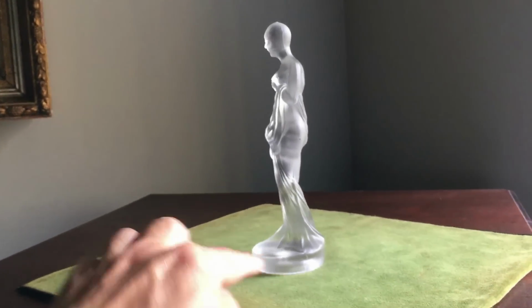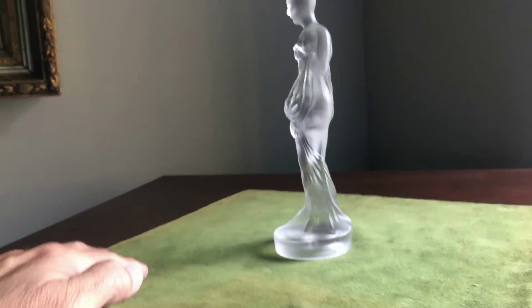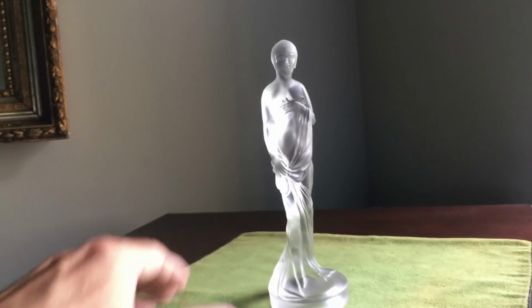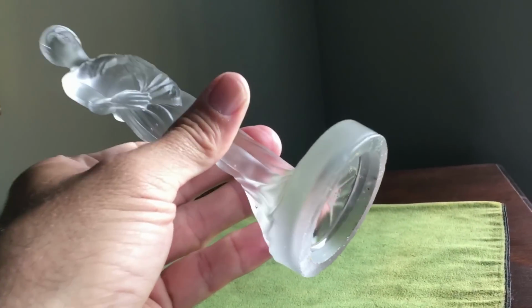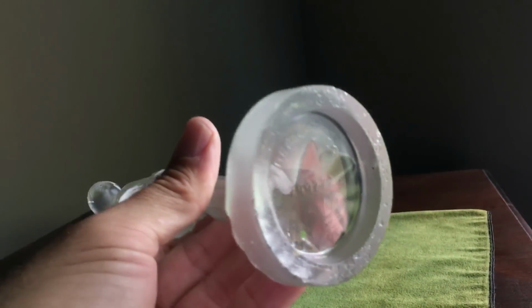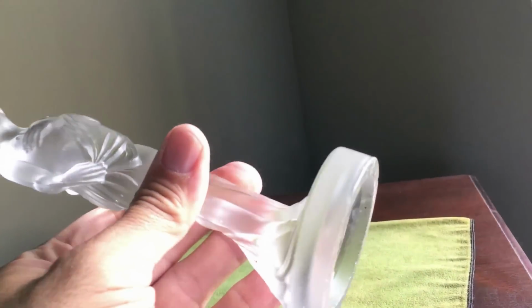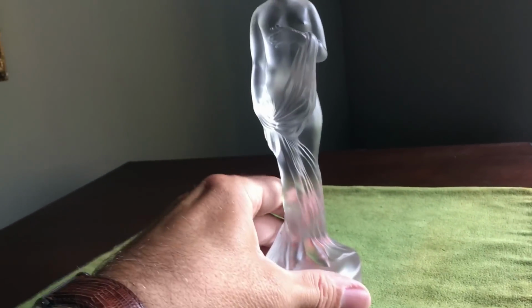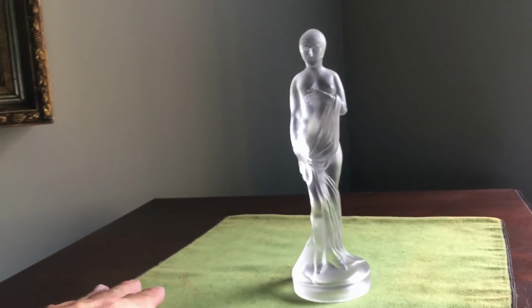You could even maybe fashion some kind of light underneath. Somebody suggested a votive, one of those battery-operated votive candles. It's way too shallow for that. You'd have to build something, fashion something to put her on to light her from the bottom. But she would be stunning all lit up.